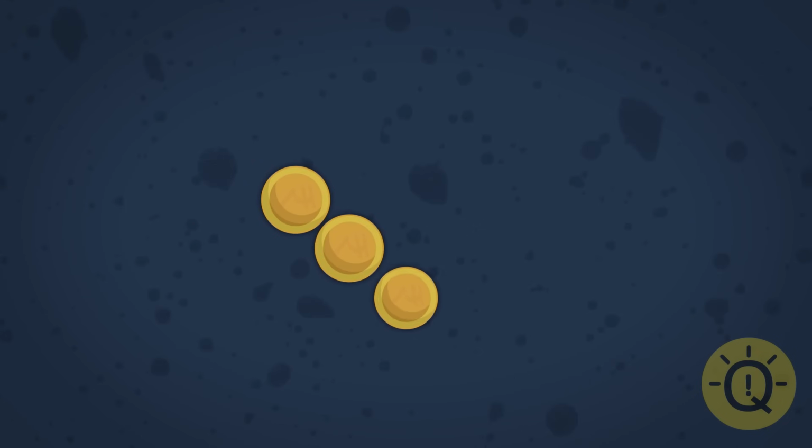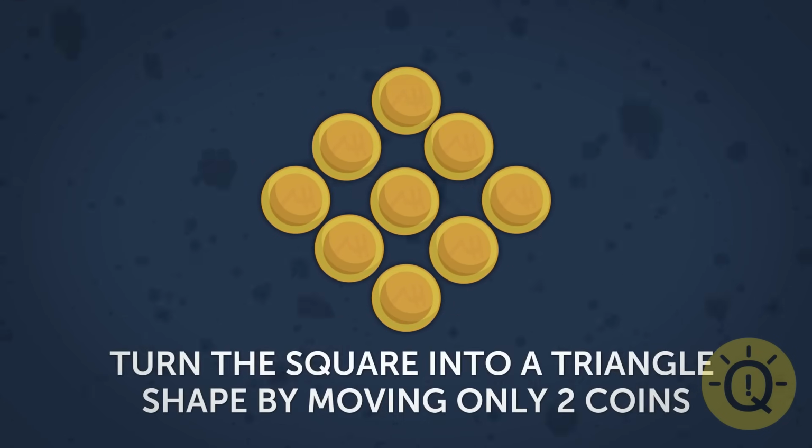Here comes the next puzzle. This square shape consists of 9 coins. The challenge is to turn the square into a triangle shape by moving only 2 coins. You can move them anywhere, but you have to use all 9 coins in the final shape. Can you solve it?